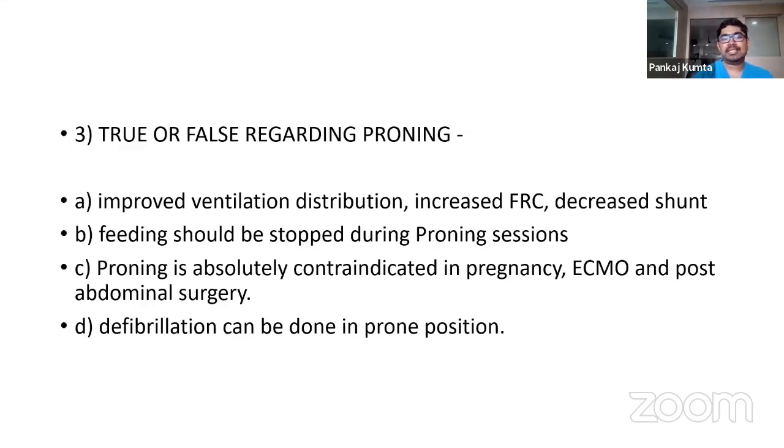The answer here, yes, I think somebody has raised a hand. The answer is proning is absolutely contraindicated. Pregnancy, yes, to an extent, a lot of people are very cagey regarding proning in pregnancy. It has its risk, increased monitoring. But in ECMO and post-abdominal surgery, when the abdomen is closed, it can be indicated, can be gone ahead.